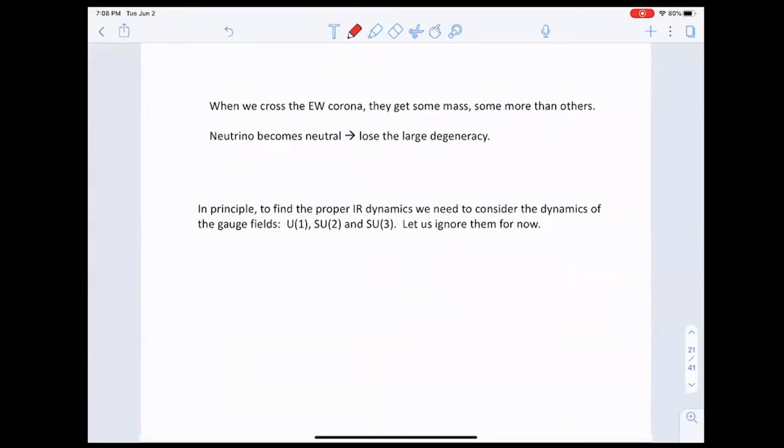Now, that was all in the region where the Higgs is 0. When we cross the electroweak corona, some of them get some mass. Of course, some get more mass than the others, the top quark more than the electron, etc. And some become neutral, like the neutrino. And if it becomes neutral, then you lose this large degeneracy of all the Landau levels. But for other cases, like the electron, if we can neglect the mass of the electron, then it will continue to behave basically like a bunch of massless fields coming out of the black hole.